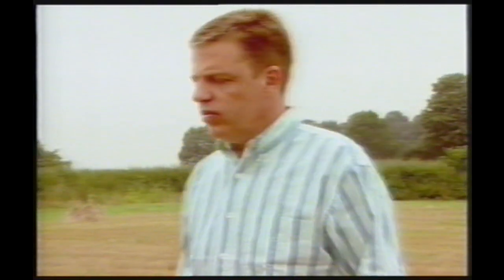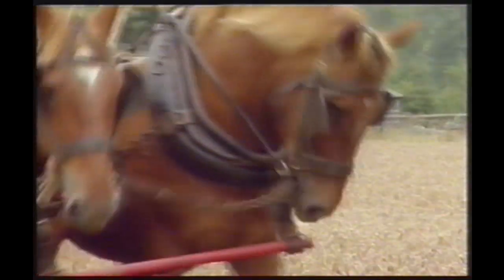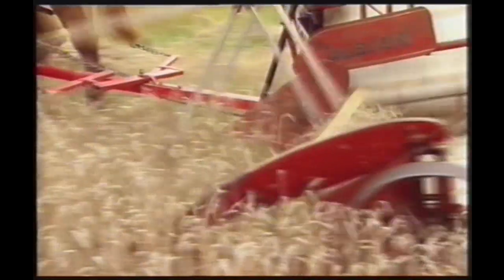Obviously a very different world, the world of farming with horses rather than machines, and presumably a much more social world. Yes, you're working with an animal, so you get that nice bond between you and the horse, and then the volume of sheaves that you're producing out of the binder all the time, flying out, they all need to be stood up, so it's a tremendous team effort. The whole village would be involved, the whole countryside would be alive, many, many people getting the harvest in.